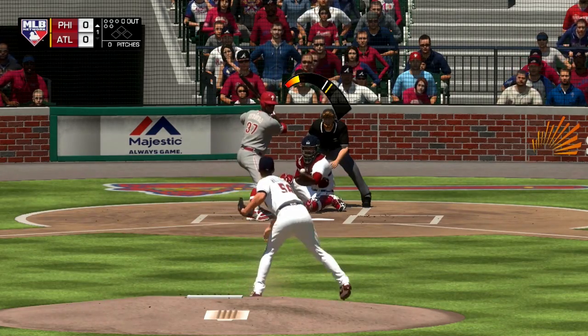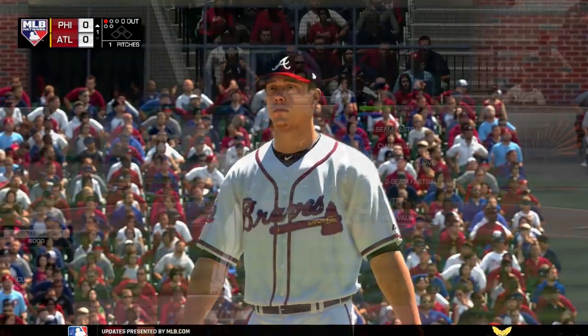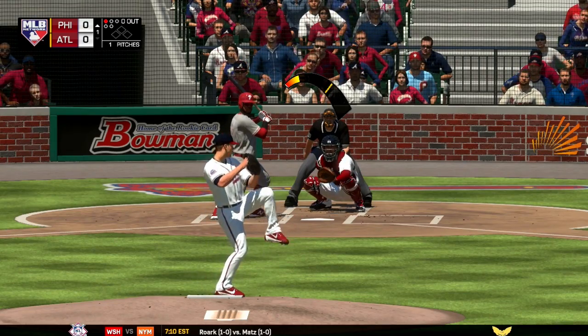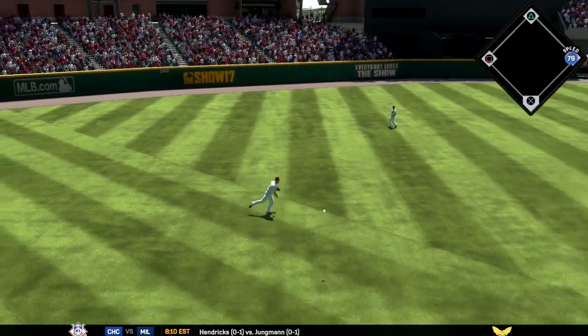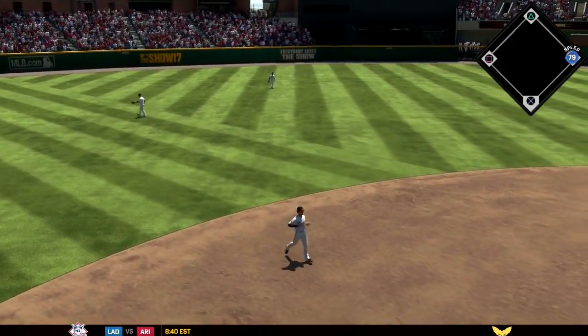First pitch is taken on the inside half for ball number 1. Borderline call there, but it is a 1-0 count as Hellickson sets and delivers the 1-0. That's going to be grounded into the hole past the glove of Dansby Swanson, just barely past his glove, but Odubel Herrera is on first with a base knock to start this game off.